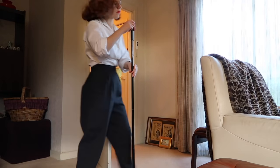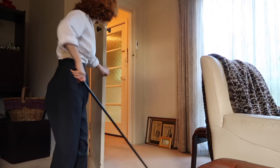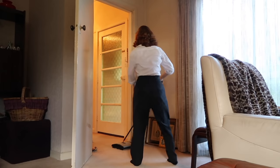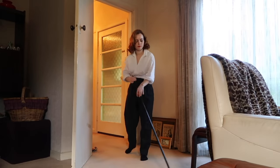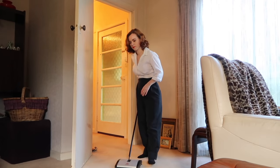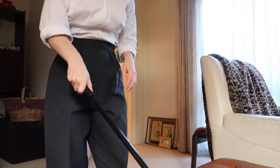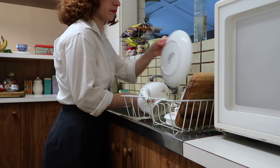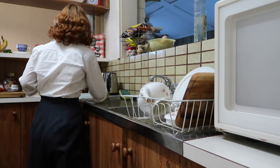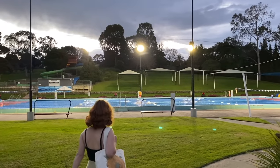After lunch, I got straight into some cleaning and got out the carpet sweeper and did the living room floors. Then I washed up the dishes before heading out for an evening swim. I got out my bathing suit and my pink floral swim cap, and we headed off to the pool.